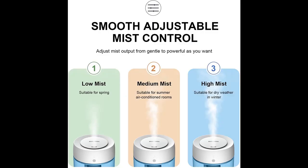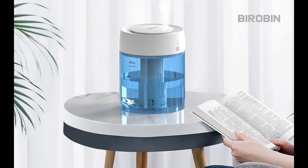Cool Mist Air Humidifier by Birobin, your answer to dryness. The Cool Mist Air Humidifier is a wholesome solution for adults, kids, and babies alike. Place it in any room around the house and sleep, meditate, read, or relax with your family as comfortably as possible.